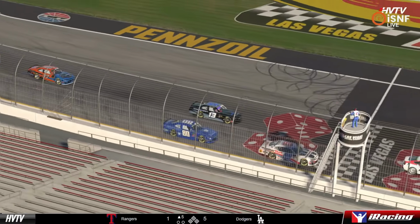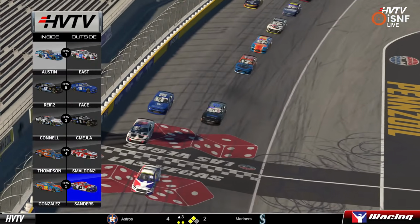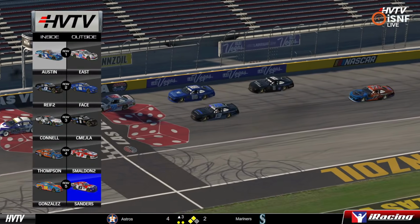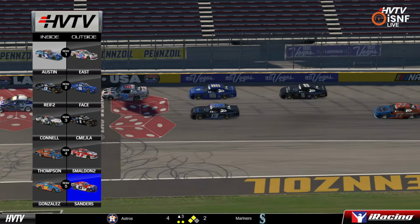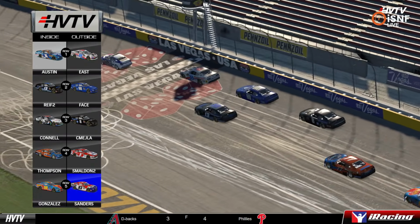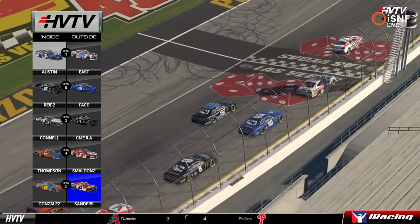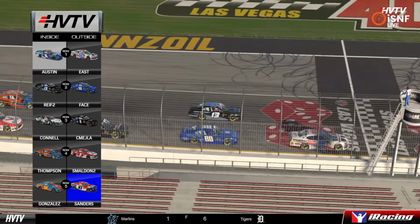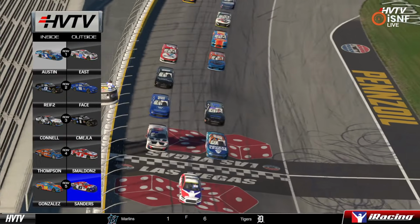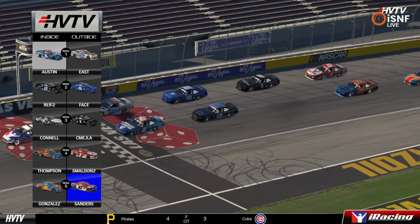Starting lineup here presented by HVTV. Gavin Austin, up there. Hunter East in the 88 machine back there up in P2. Tyler Reif, we saw that qualifying lap by him, comes home P3. Cameron Pace, P4. Jackson Connell back there in the 39 machine. He's going to be P5 alongside Marty Shamela, P6. Wyatt Thompson, the 67 machine, going to be P7. Actually, 77 machine. It just says 67 because we're going to hosted. Marcus Smallden back there in P8, rounding out the top 10.